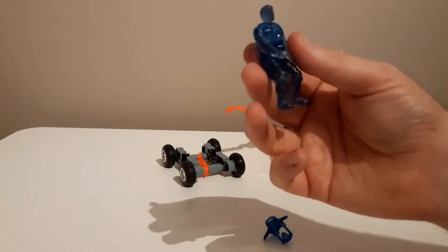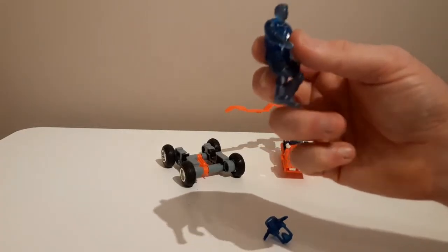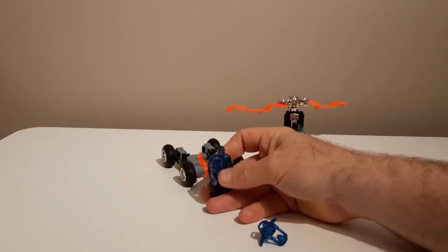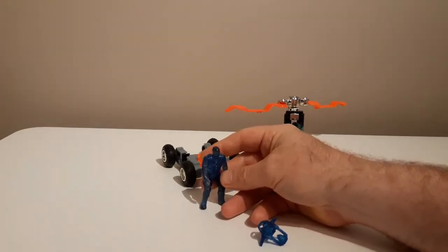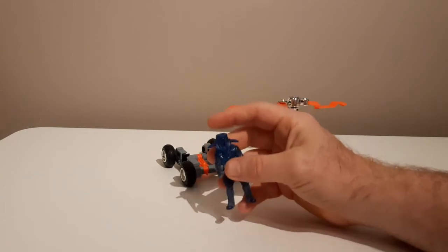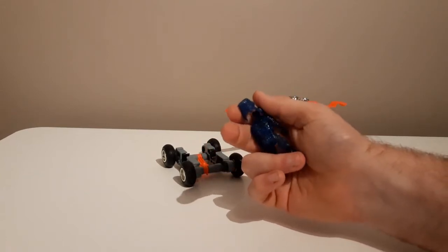I don't know if it's because this is made of a different material or something like that. But yeah, you can't really complain about that because, as I say, it's now 35-ish years old. It's an interesting toy. Oh, I think that's back to front.